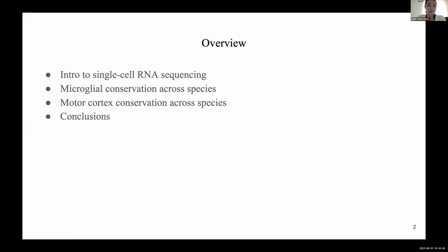So just a brief overview of what my presentation will cover. I will talk a little bit about what single-cell RNA sequencing is and how we process that data. We'll go into microglial conservation across species, and then I'll tie that into different cell types in the motor cortex.